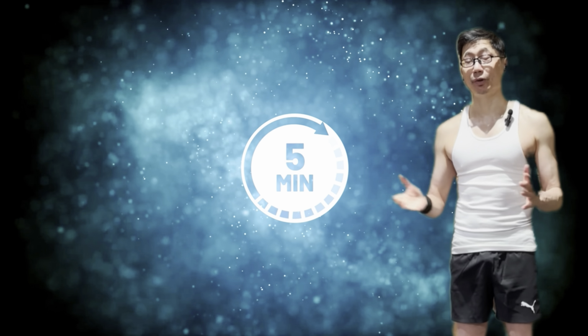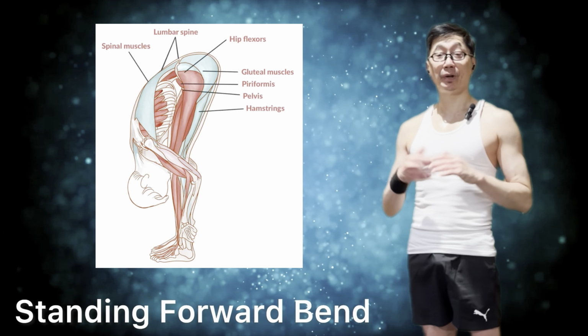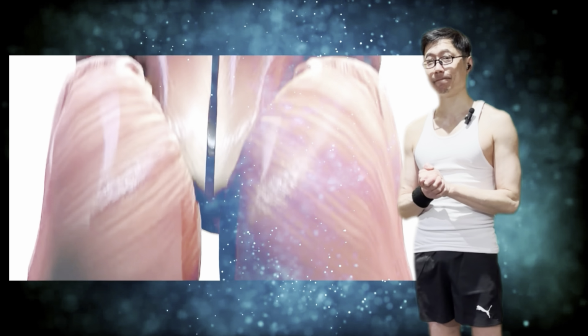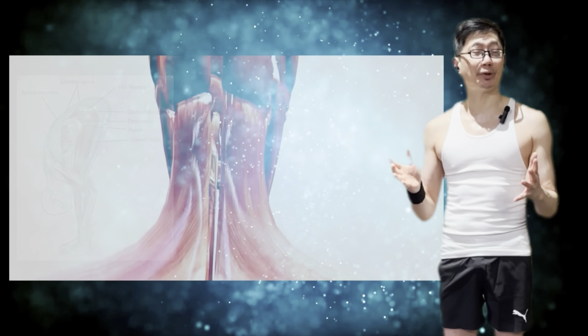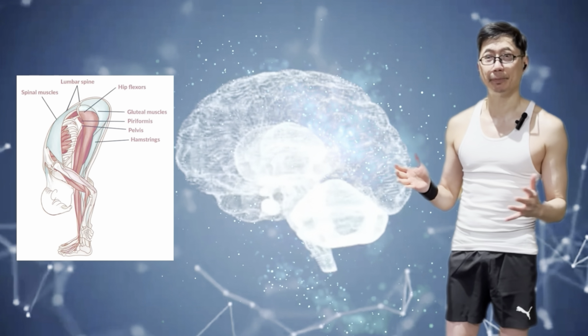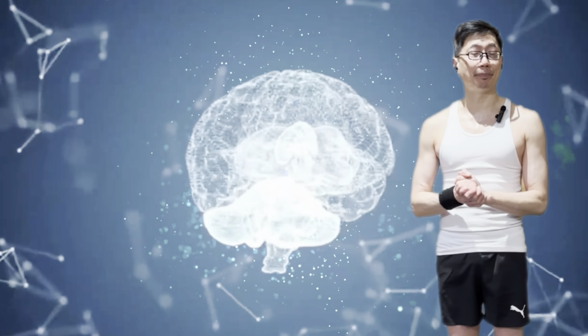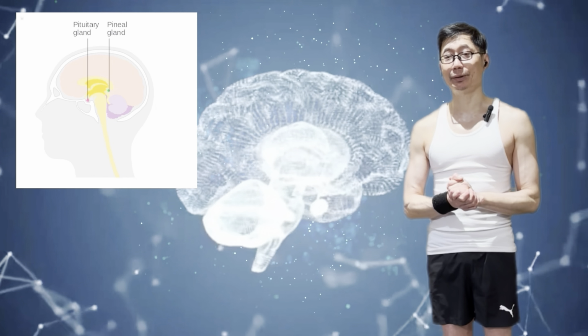So we're going to start off with the standing forward bend, which stretches the fascia and muscles of your entire posterior chain. And partially inverting your body allows for fresh blood flow to the brain and enhances stimulation to 2 key hormonal glands in the brain, the pituitary and pineal glands.